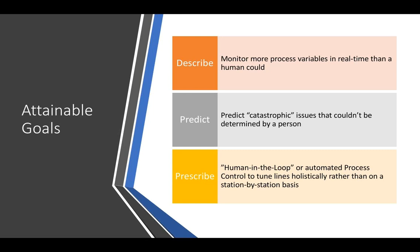Secondly is predict. I call them catastrophic issues. But really, I don't mean catastrophic like the machine's exploding or something, but something that you aren't expecting to happen from normal operation can be determined from a human's point of view, but things related to large downtime periods or quality issues that are requiring you to either pull back product or rework it, or worst of all, call a recall. And then last would be prescribe.